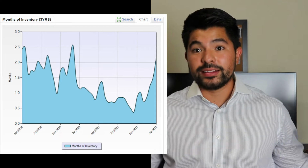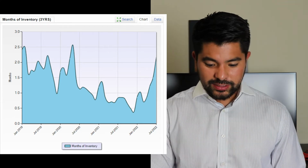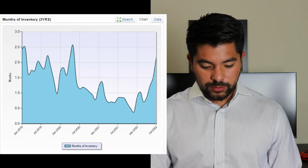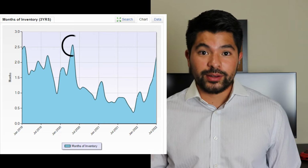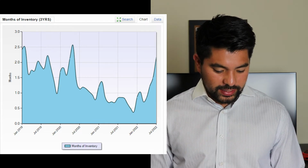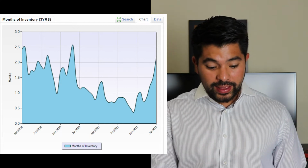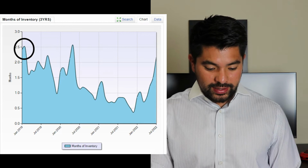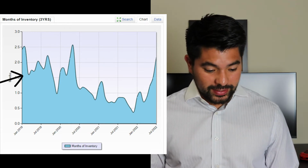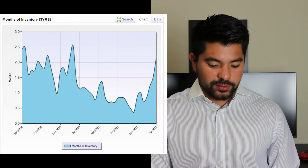So typically in Silicon Valley, we don't have a lot of months of inventory anyways. As you can see from this whole graph as a whole, the max amount of inventory we've had is slightly above 2.5 months. So if we take a look at the first semester in 2019, inventory was at a high at about 2.5 months. Then it takes a huge dip. And something I want to point out in this graph is every time you have a peak in inventory, it's followed by a big dip.